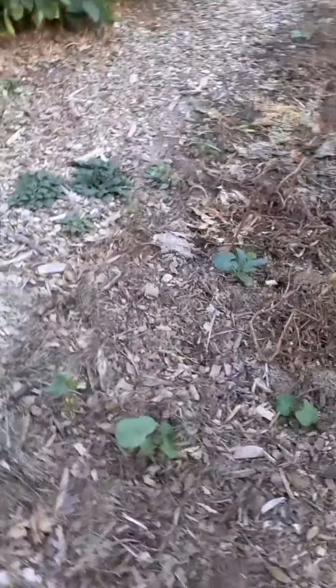Alright. This bed right here is our garlic bed. As you can see, we've already harvested. We got, I think it was 25 pounds of garlic. And now we're re-cropping it with some squash, some dry beans. So hopefully that will start coming in soon. Right now it looks kind of ugly.